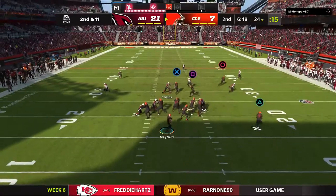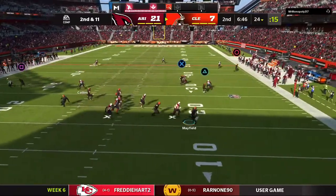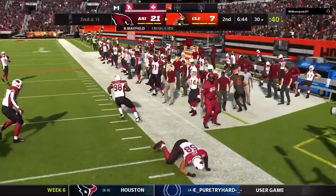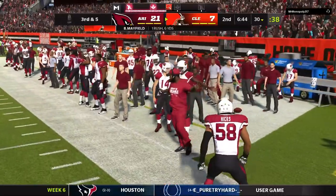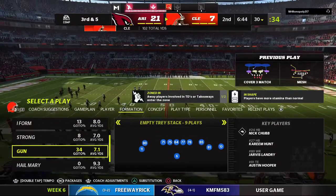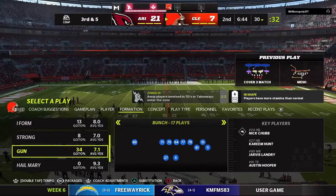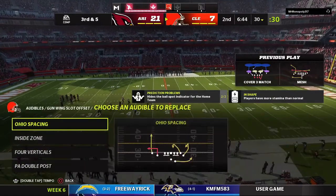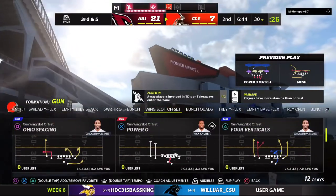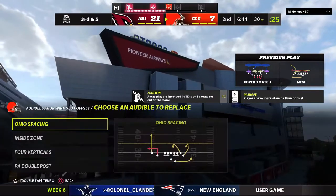On second and 11 now, Mayfield flush to his right. And he's able to get this one up to his 30 before he's out of bounds. 6 yards there off the scramble, but it'll still leave him with a third down. Okay, he's not going to get the first down, but this is still a nice job of buying some time and then running to get to the sideline and get out of bounds and avoid the big hit.